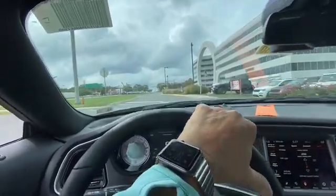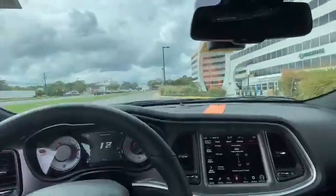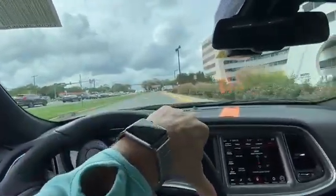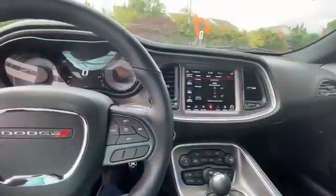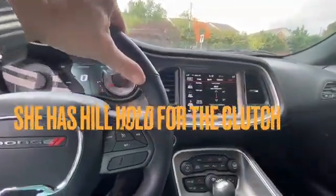We're here in the really busy area. Now, shifting's going to be challenging because I'm here holding my phone, right? Alright. Let me focus on that. Alright. In second gear, see what type of torque she has. I better put her back in first. Alright. Does she have hill hold? Let's watch. Yes, she does. That's good.